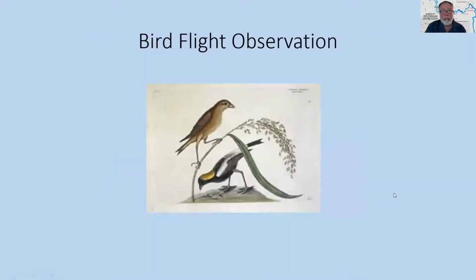Yeah, there we go. Catesby was a keen observer of birds, and he makes a point in his text that he drew birds from life rather than birds that were killed, unlike John James Audubon. He makes a point that he tried to, at most times, draw birds from life. These are bobolinks or rice birds.